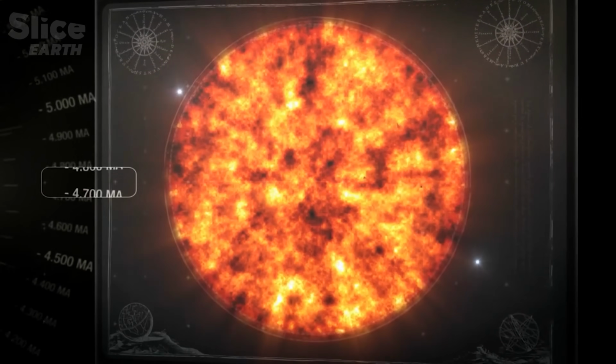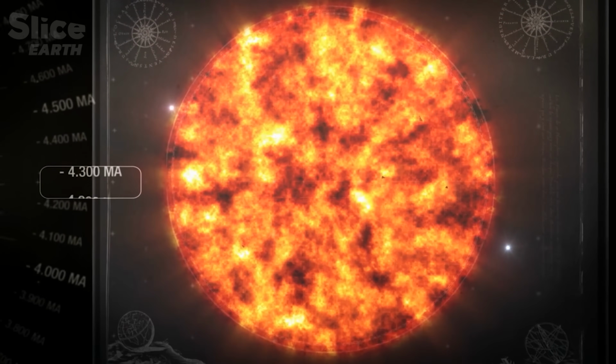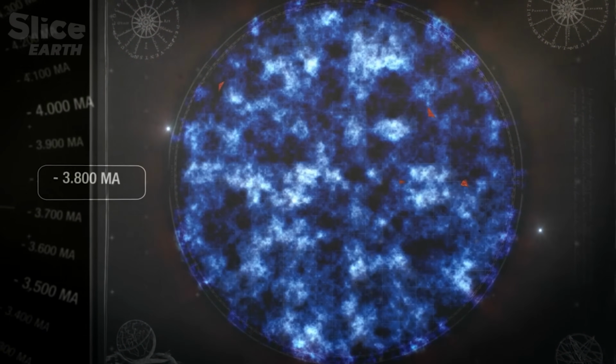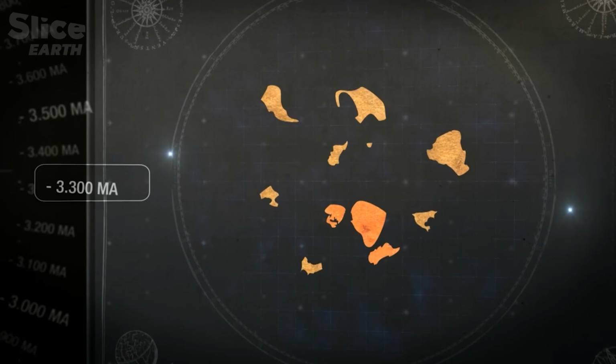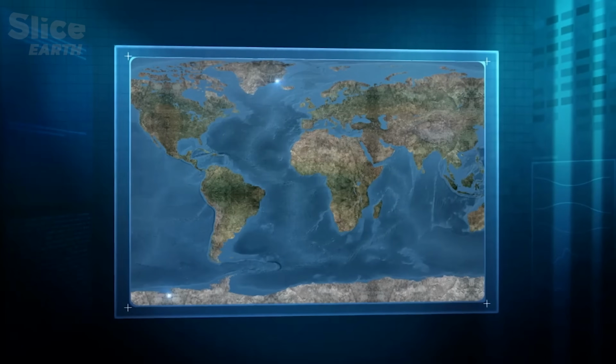At its birth, 4.6 billion years ago, the Earth is a gigantic ball of lava. Then it cools, and rocky plates aggregate, forming the first fragments of the Earth's crust. Thus begins the first chapter of the history of the North American continent.